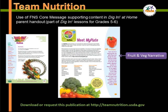Teen Nutrition's Dig In lessons engage 5th and 6th graders in growing, harvesting, tasting, and learning about fruits and vegetables. The FNS core message supporting content related to fruits and vegetables has been incorporated into Dig In at Home, which is a beautiful color booklet for parents. This publication was also further focus group tested with parents during its development, since we have paired the FNS core messages as well as other supporting content that matches the curriculum for what children are learning about in school.